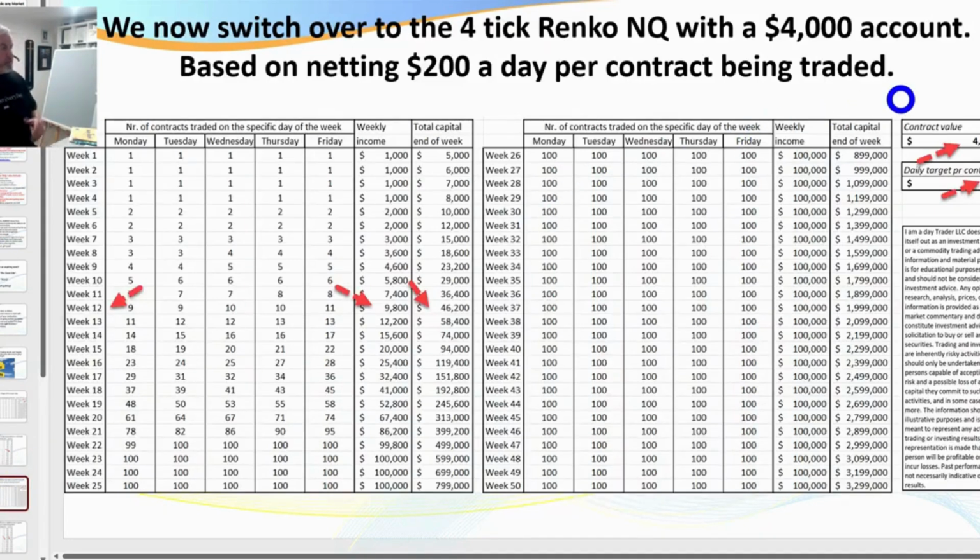Now that's when you then, because the micro is 10% of the value of a big contract, you can now start trading the big contract, $200 a day in a further 12 weeks on the basis that you net $200 a day per contract. You're earning your 10,000 a week, and you've got an account size of just under 50,000.